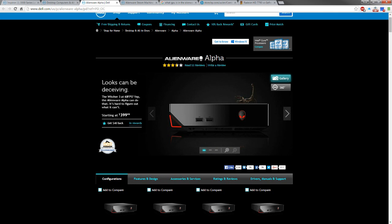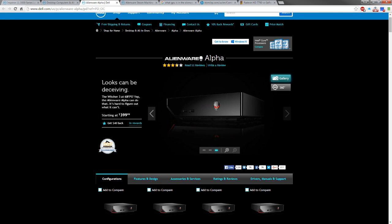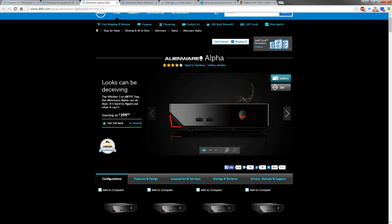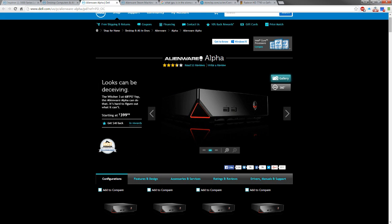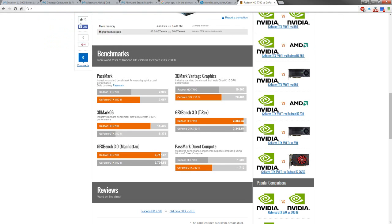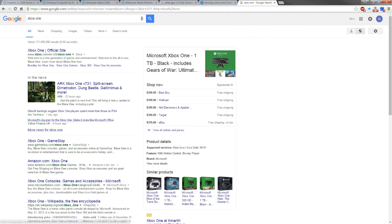So, we've got this one. The Alienware Alpha is $400. Did you ever think you'd see the day where you could get a gaming PC for $400? I didn't. But there it is. A decent, very respectable gaming PC. Granted, not the best in the world. It's definitely not going to be as big as the super rigs that other people build, but it's definitely going to keep up. And you're going to compare that to the Xbox One price, which probably has gone down a bit. And the Xbox One, we'll compare it at GameStop real quick.